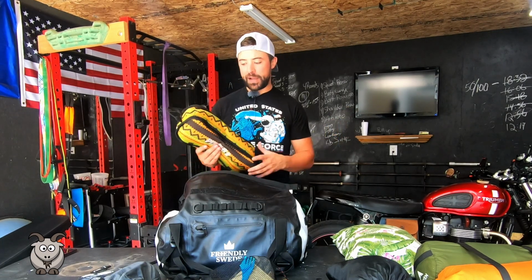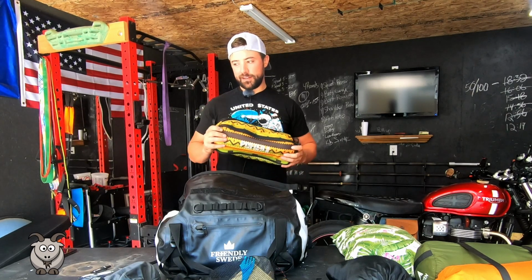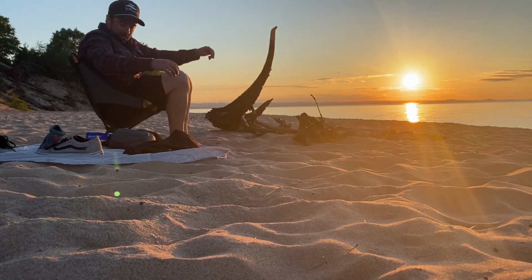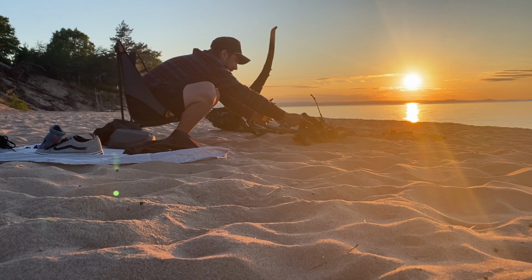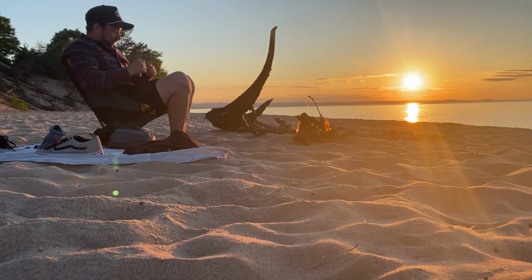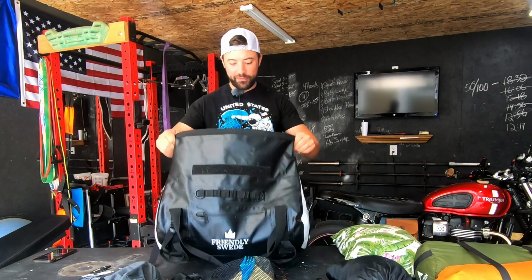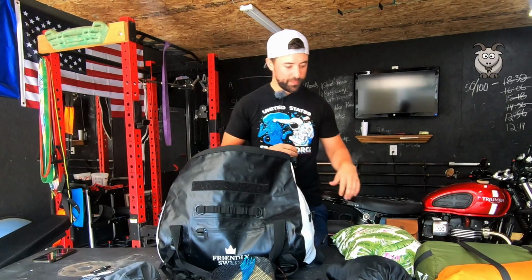I'm about 175 pounds. And it's great when you're out after a long ride. You want to be able to sit down. If you stop at a beach or something, you want to be able to sit down. And I've had some great nights on the edge of Lake Superior, watching a sunset, having a meal, sitting in this chair. So that's next in. And as you can see, those two items kind of fill out the base of this bag pretty well.